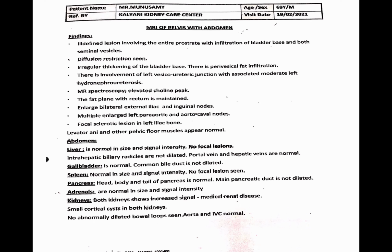There is an ill-defined lesion involving the entire prostate with infiltration of the bladder base and both the seminal vesicles. And diffuse restriction seen, irregular thickening of the bladder base. It is diffusion restriction. Okay, sir. Diffusion imaging is a modification of the conventional MRI, and this is an important finding in MRI. Restriction of diffusion is in favor of malignancy.